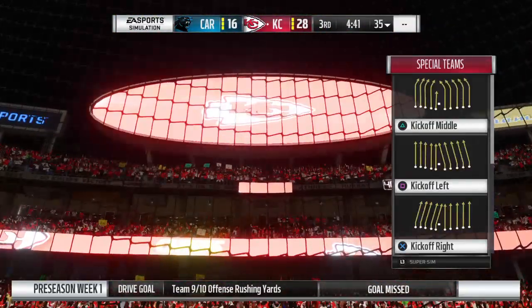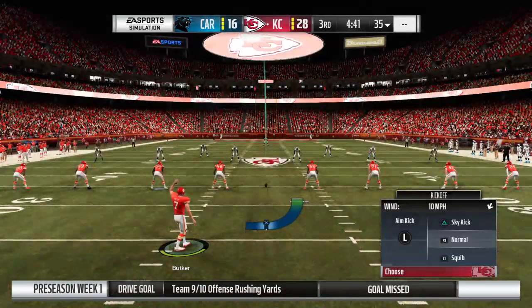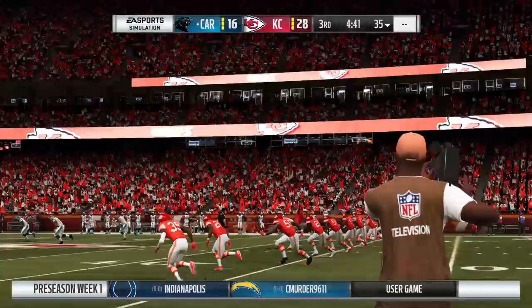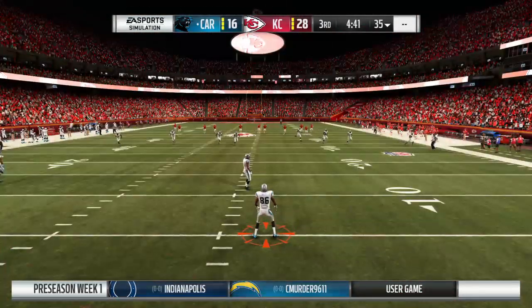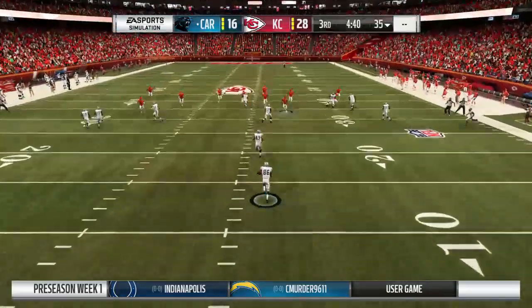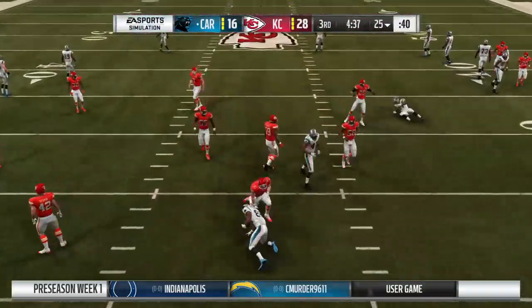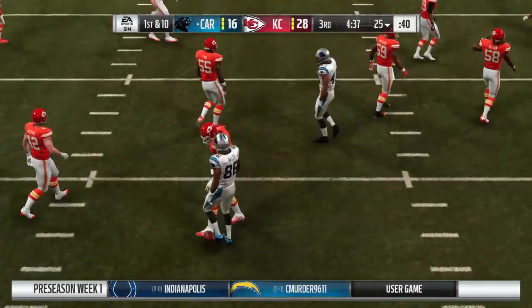Scoring summary, 3-play drive. And it's C.J. Anderson who tops it off with the touchdown run. Butker now to kick this one away. This one fielded at the 5. And not a bad return. Here he gets it out to the 25-yard line.